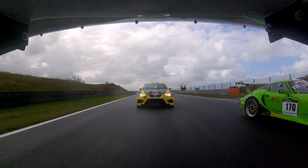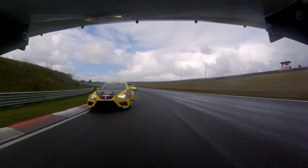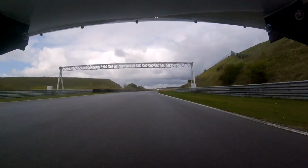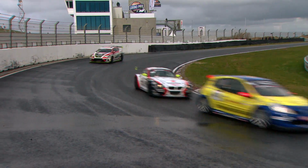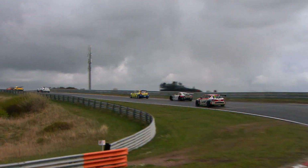Eventually though, in the closing stages, Henry Zumbrink will make a mistake, going wide in Skyflak, Robin Monster in the Seat using that front drive traction to get inside and take the lead. Martin de Klein closes the gap to Henry Zumbrink to take second place in his Seat as they come out of turn 10.